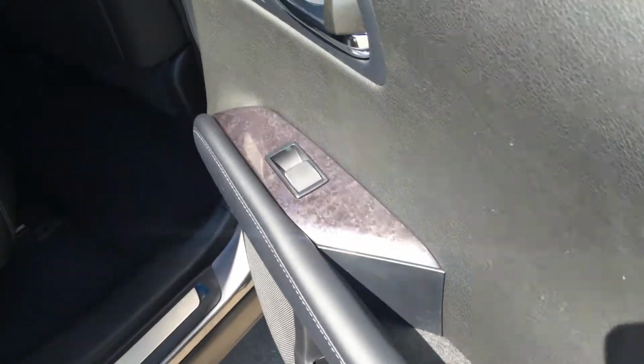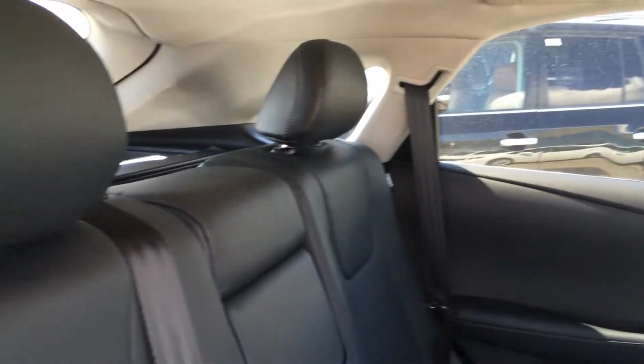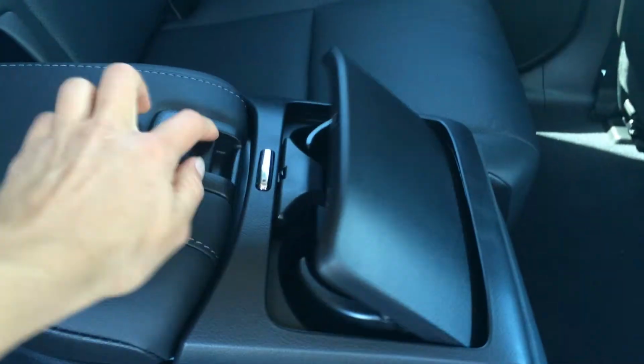Your child safety locks on the back doors, beverage holder, the wood trim continues back here. Window controls, you have your back seat pockets, ventilation ducts, curtain and side impact airbags, adjustable headrests, overhead lighting, handles and coat hooks. Fold down armrest, it has cup holders and storage. And then underneath the seats here, you have your slider bars, so you can move it forward and backwards. And then your lever on the side, that's like the ones in the trunk, will fold down the back seats.